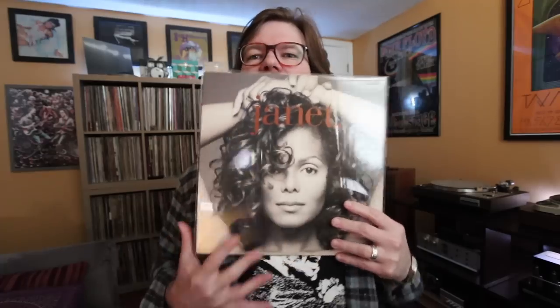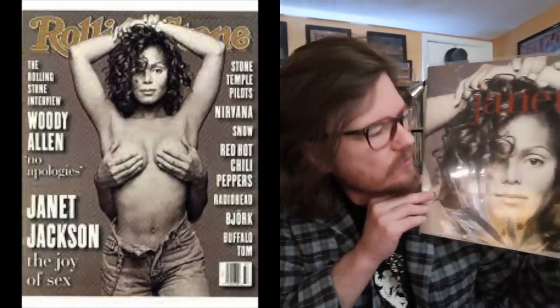Coming in hot, hard to find record, Janet by Janet Jackson. That's right, this is an iconic photo shoot. You probably recognize this. I think in the actual photo, someone has their hands over Janet like this. You know, looking rather beautiful in this photo. This is a pop record, R&B, dance record. A lot of drum machines, some live drum kit. Pretty good. Was very, very collectible.